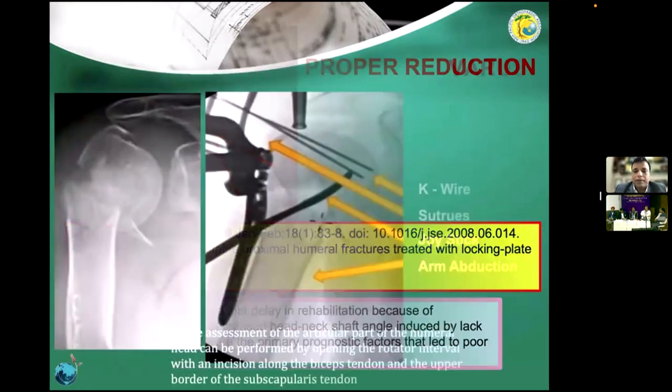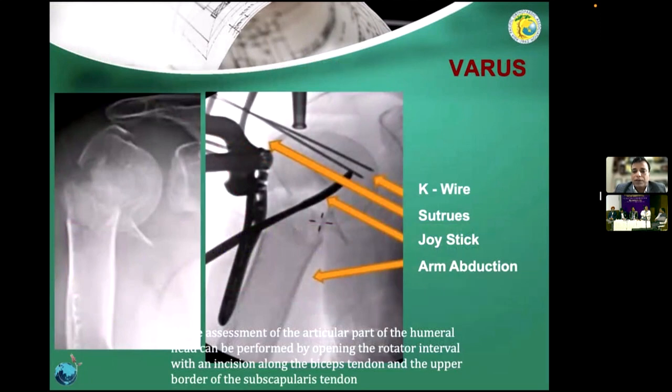Now, how to do that? If you have a varus fracture, then you have to reduce the head either by putting in a K-wire and then manipulating, or you can put a periosteal elevator inside the fracture and then reduce it back, or you can use a suture wire and then put back the head.